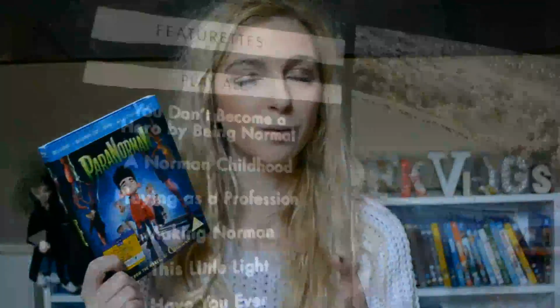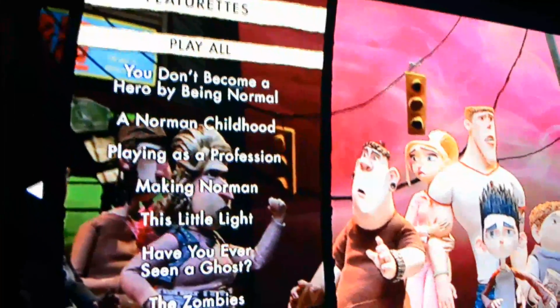It talks about where the cast and crew grew up and how they related to Paranorman in the film, and it was just really quirky, and about being weird. There was this hashtag at the end of each one, like the weird way, I'm not quite sure what it said, but I really enjoyed these. They really made me smile.